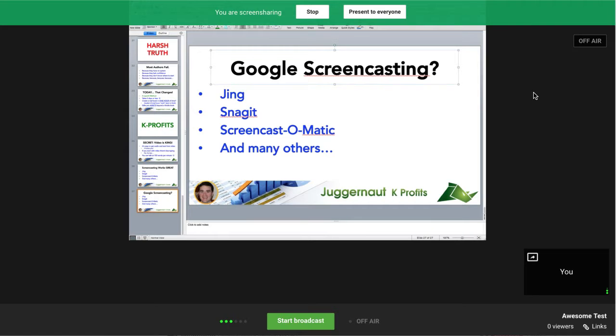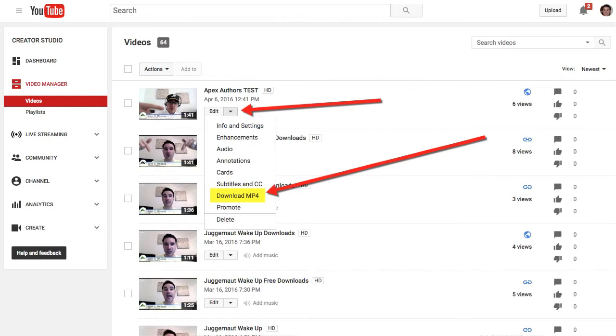And then all you need to do is go back over to YouTube. And here you go. You're back over to YouTube. And you go to Video Manager. And you go to your videos. So again, you log back into YouTube if you're not already logged in. You go to Video Manager and then you click on Videos and you can see all your videos right here.